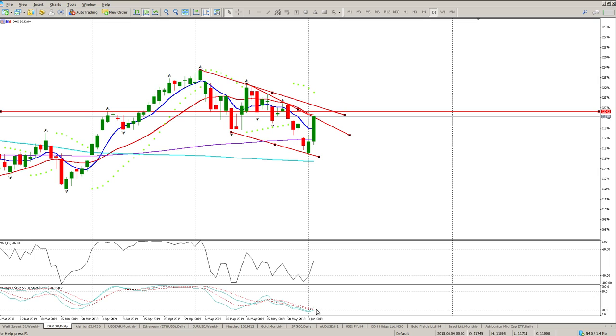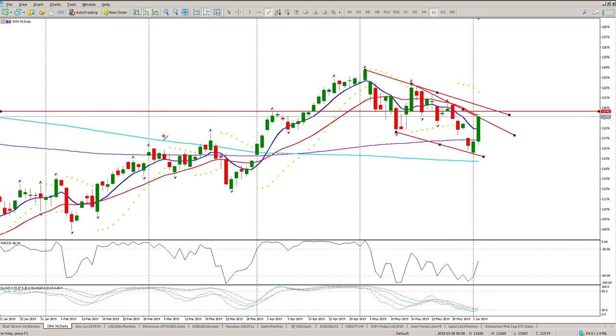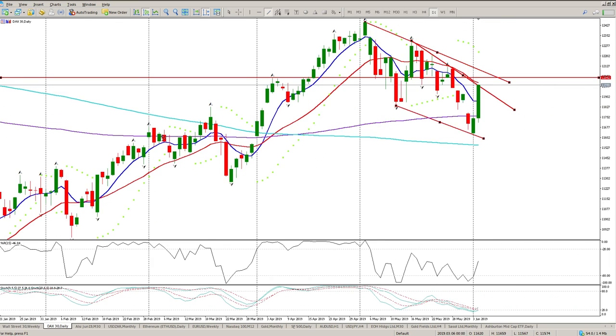Okay, so oscillators have turned and crossed, and this one's pointing to the top side, so this is a potential trend change. Now the interesting thing here for me is it does look like some structure is going to play out here, and that structure for me is this.